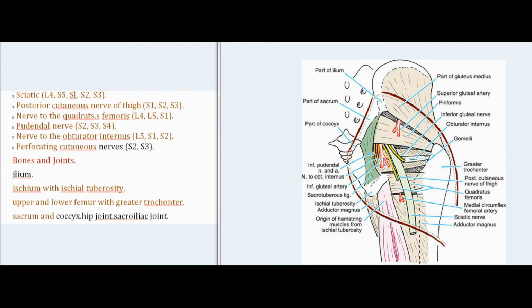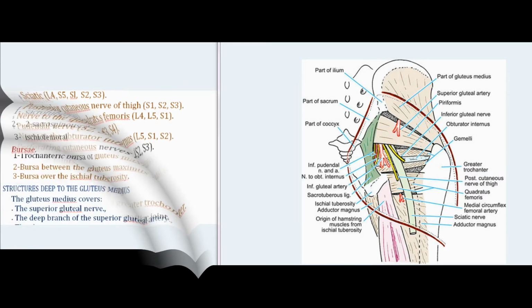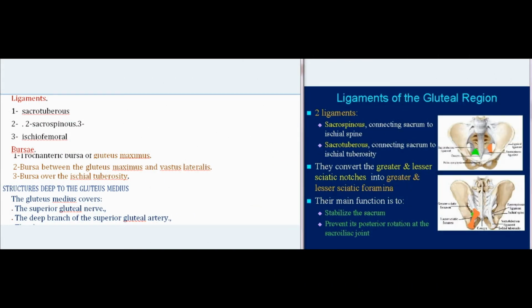Bones and joints. Ilium. Ischium with ischial tuberosity. Upper end of femur with greater trochanter. Sacrum and coccyx. Hip joint. Sacroiliac joint. Ligaments. 1. Sacrotuberous. 2. Sacrospinous. Ischiofemoral bursae. 1. Trochanteric bursa of gluteus maximus. 2. Bursa between the gluteus maximus and vastus lateralis. 3. Bursa over the ischial tuberosity.